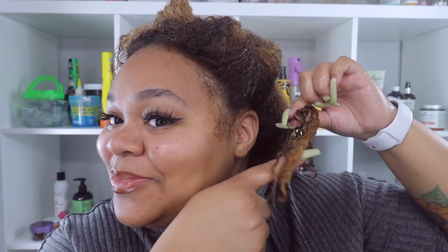Okay, wait a minute. I see something. I see a little pop. Y'all see that little pop? I see a little pop of curl. Okay. I'm not gonna add any more because I feel like sometimes you can ruin it if you add too much. Very interesting. Let me get another section of hair. Apply a little water. Add some product. So if it's getting my curls on this side, I wonder what my other side is gonna look like. I feel like that side would be really popping.